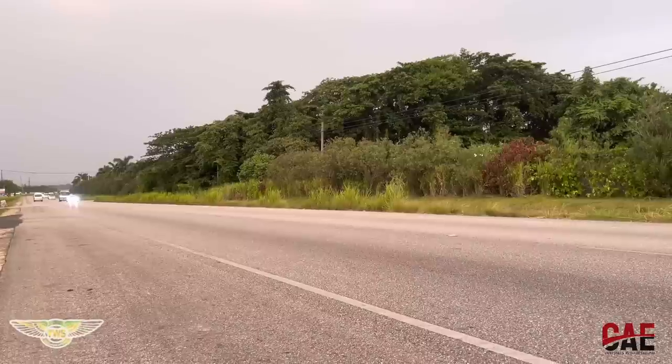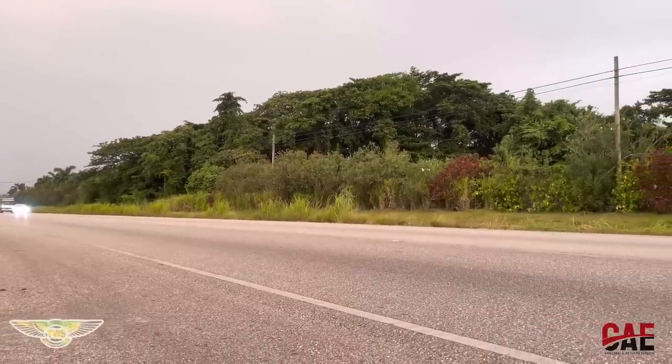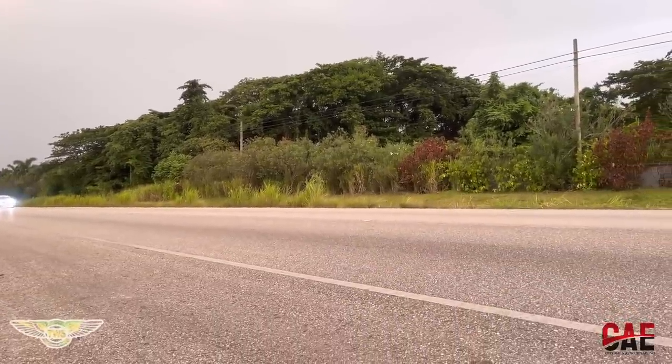A car like the Toyota Altis, most persons probably don't know that this is pretty much the same car as the American Corolla of the same year. Yes.